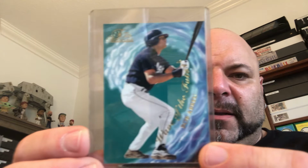Always like this player a lot. This is a 97 Flair Showcase Wave of the Future Bobby Abreu. That's a really cool looking card, and it's got the etching. That wave is actually kind of etched, and it's not flat. It's a really, very cool card. So again, less than a quarter for all these cards.